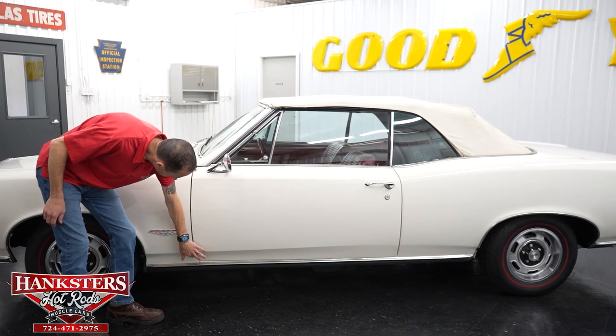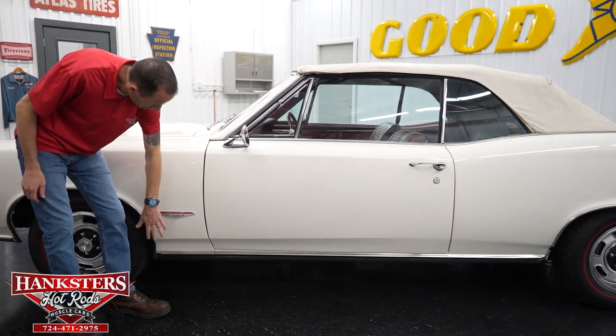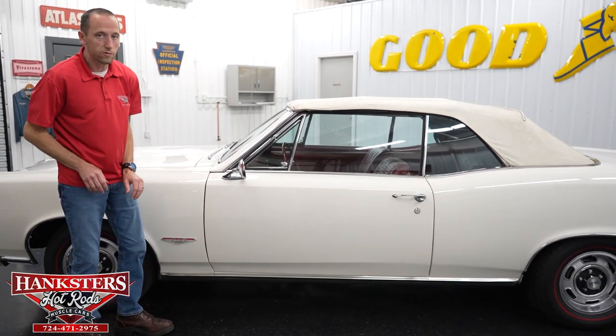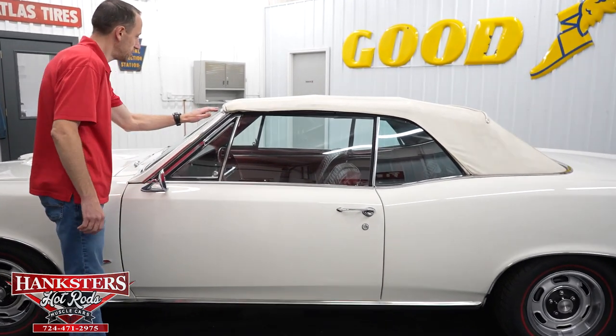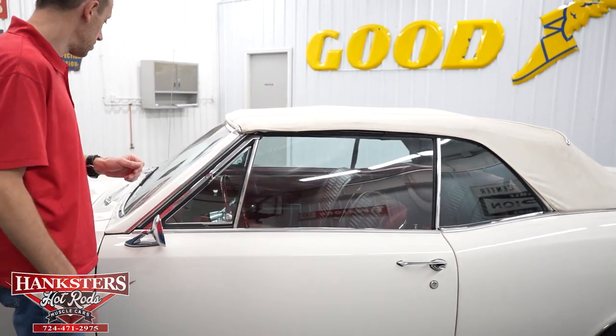Pretty even going down. See the body line lines up very nicely there, and there. And we also have the chrome rocker molding down here at the bottom as well. Of course, that is on both sides. Our trim on the vehicle here, pretty nice shape. You do got some scratching here and there, but overall, pretty good shape.